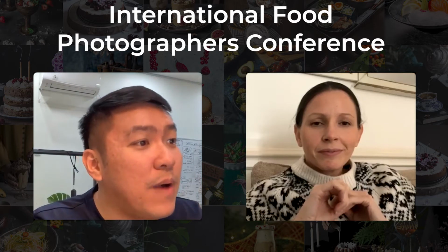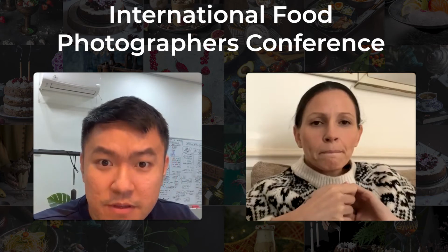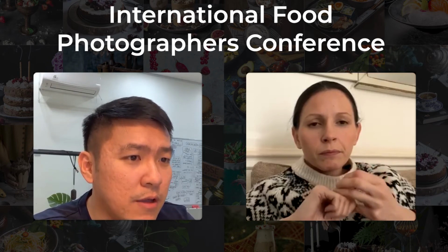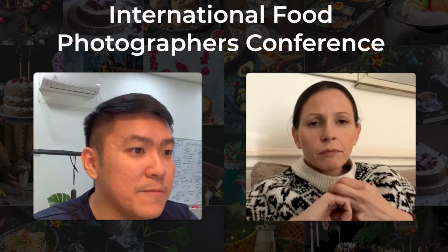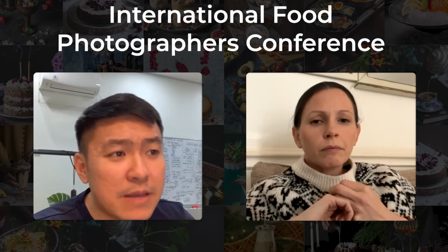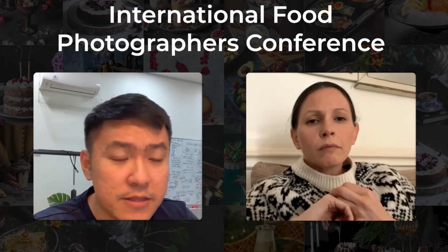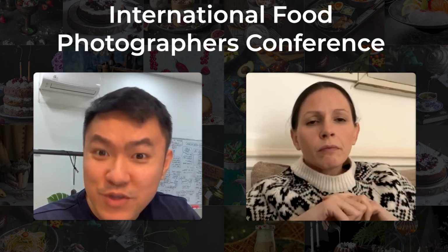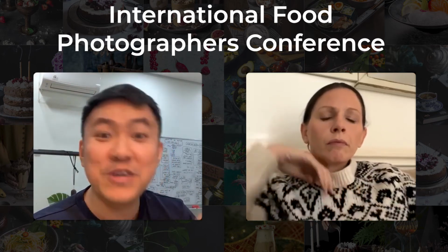How about the props? Many people say it is really hard to find the perfect props and the perfect position. Sometimes people don't know which props are good, which kind of props will make a beautiful picture. In your opinion, how do you choose your props, which are good and which you won't use at all?